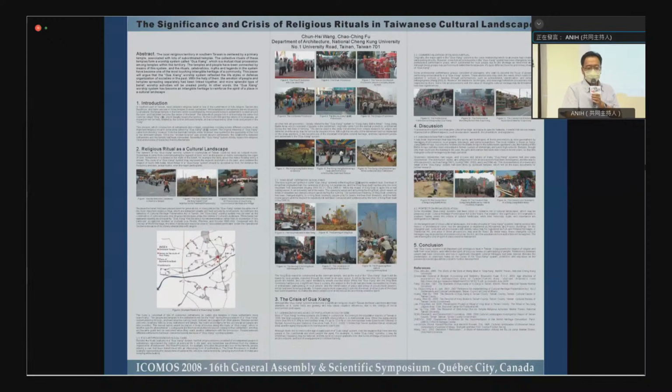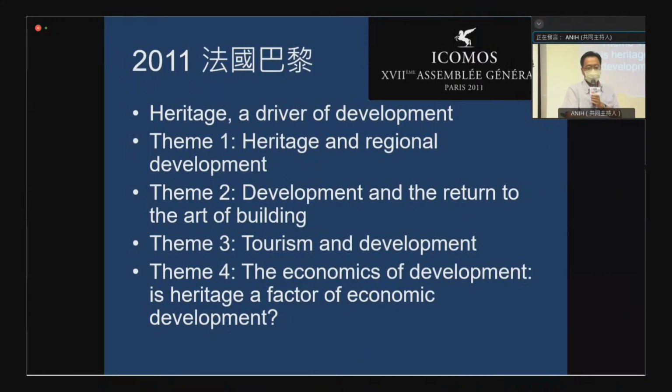For my poster presentation, I presented the religious pilgrimage routes in Taiwan, and its implications and interactions with the local community and cultural assets conservation. And this also echoed with the amendment to the Cultural Heritage Act in 2005. In that act, there were new categorization and different classifications of cultural heritage in Taiwan. So I decided to pick the pilgrimage as the topic of my presentation.